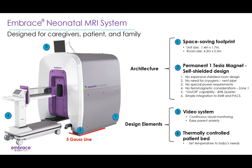Because the room is basically a zone one room, which means anyone can enter the room without screening, it does make it easier to allow parents to accompany their baby, thereby limiting their anxiety and reducing that anxiety during the scan. And then finally, number four that you see here on the screen is the patient bed.